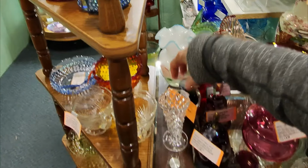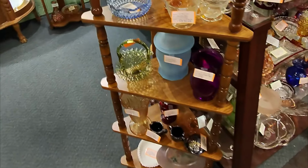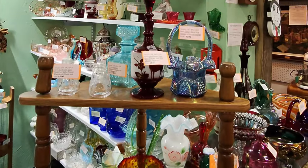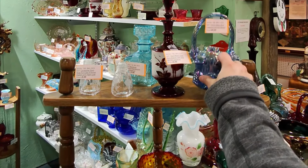It could be a vase. I could be wrong. Who knows? And then down here, they had some Fenton baskets, and a purple vase, candy dishes, and another Fenton basket. They say it's Fenton. It probably is.